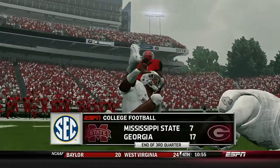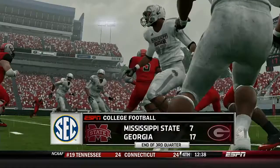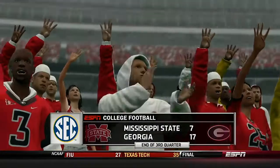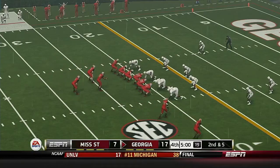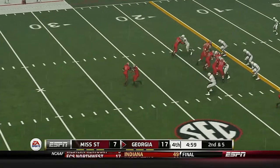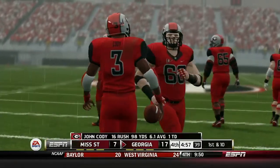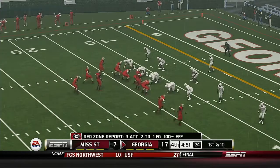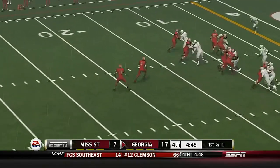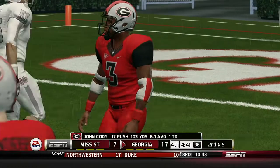And this is still anyone's ball game as we head into the final quarter of play. 17-7, Georgia. Back in this very pivotal fourth quarter. Good open field tackle. From the 13-yard line, first down. And he's tackled after positive yardage. That brings him second and five.